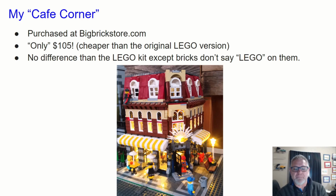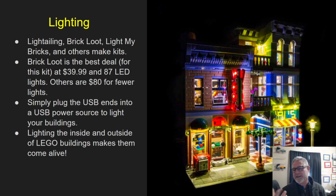Now, speaking of my kit, you'll notice that it has lights. The lights bring it to life. I love it. Where do I get it? Well, I love these kits. I had them for months before I even realized you could do lights. I was thinking, wouldn't it be cool to put lights, maybe Christmas lights? So I did a little research and found out there's some companies who make them specifically for each kit. And the companies are Light Tailor, Brick Loot, and Light My Bricks. There's a couple other companies as well.